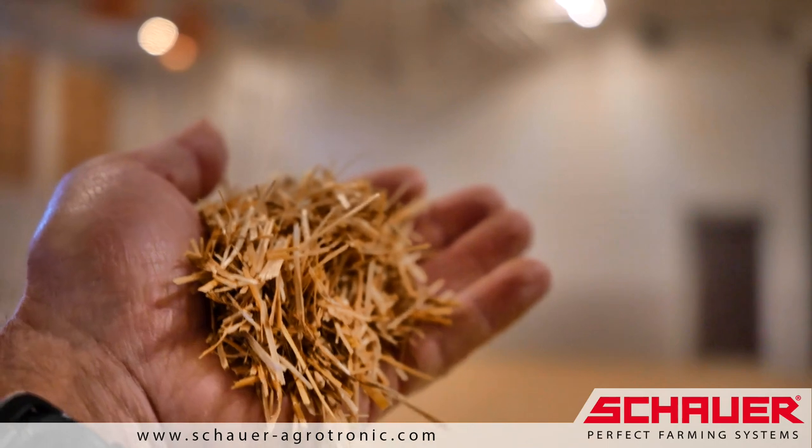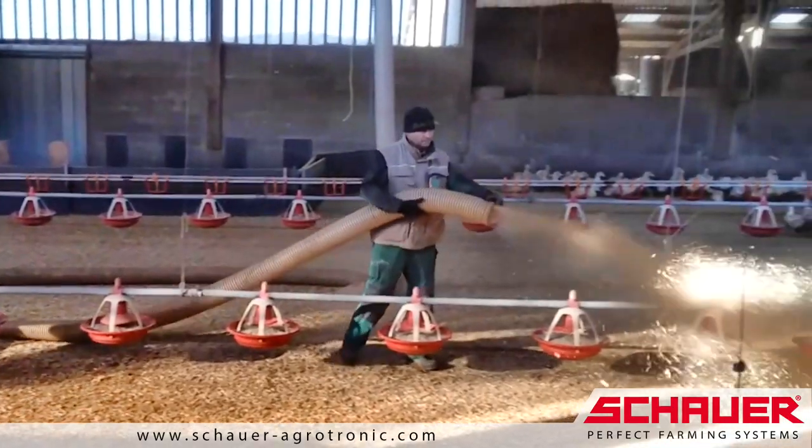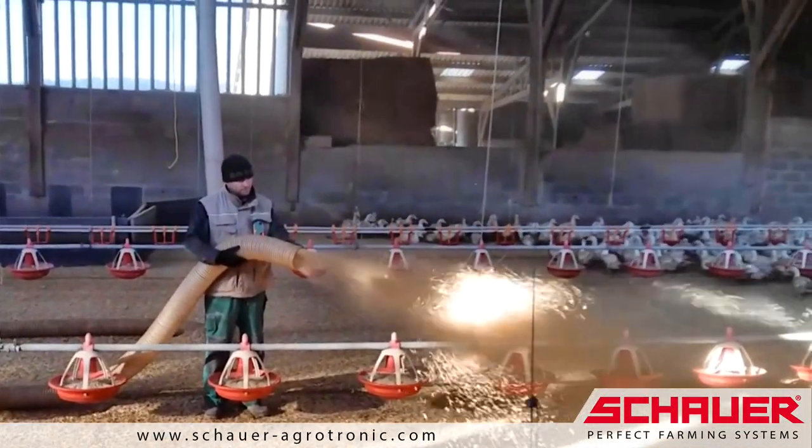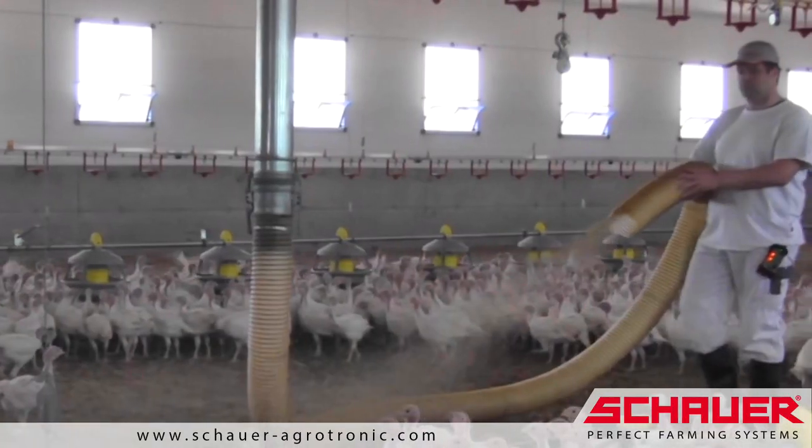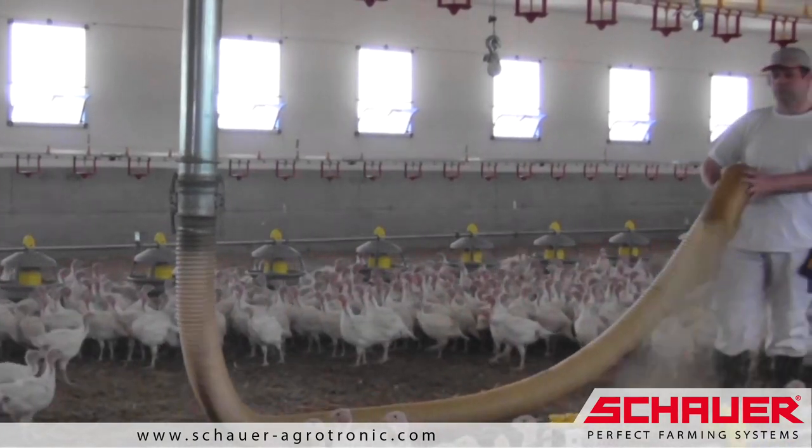The chopped and dedusted straw is particularly absorbent. As a result, up to 30% less straw is required. Strohmatic Air is ideal for distributing bedding for turkeys and ducks.